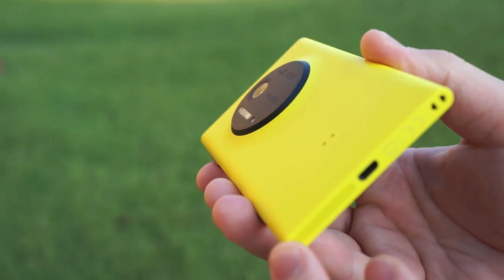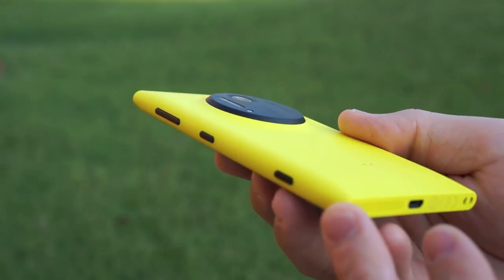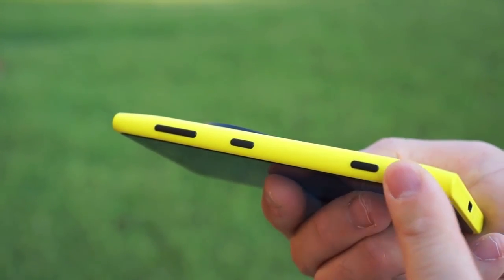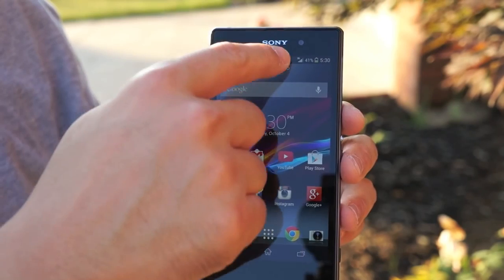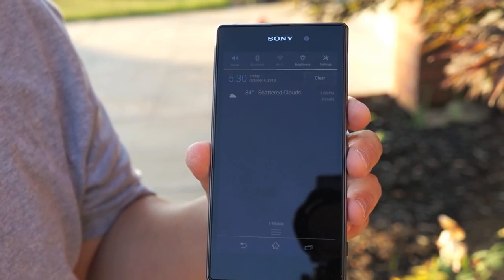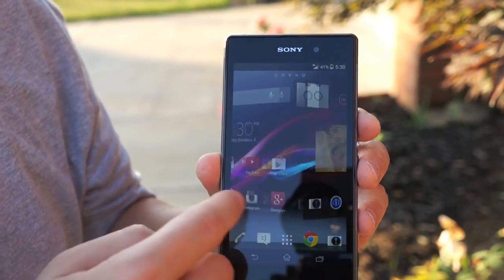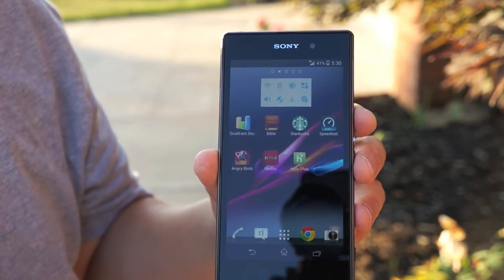So if the Z1 had some software features to be able to change those things, this could be a little bit different. On the contrary though, I think the Z1 is a better point and shoot camera. Its superior auto mode does a good job of detecting white balance and kind of gives you the shot that you want without all the manual tweaking.